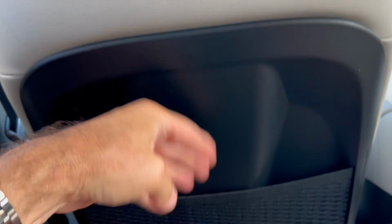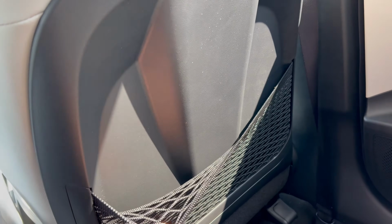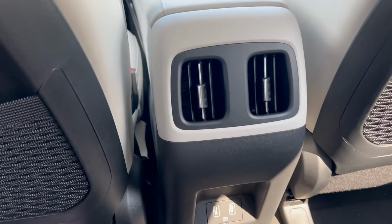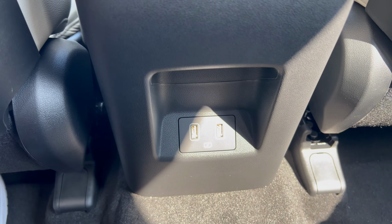We do have the leather, but then we go plastic with a cargo net. Would like to see something a little snazzier considering we're in the limited trim. Same setup on the back of the front passenger seat. In the back, 2 heat and air vents, 2 USB-As. Again, I'd like to see 1 A and 1 C.